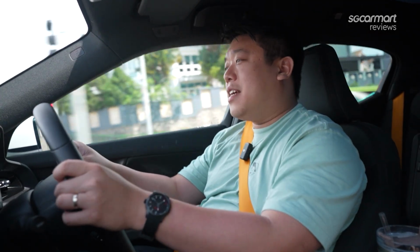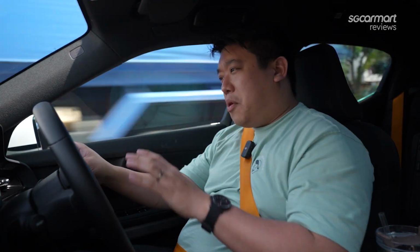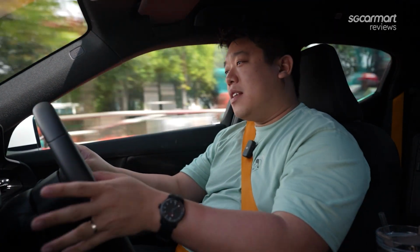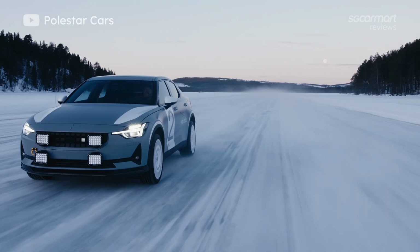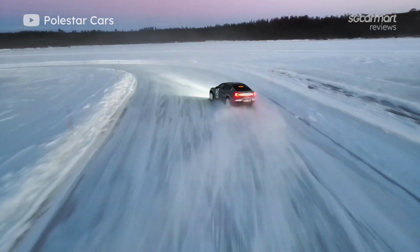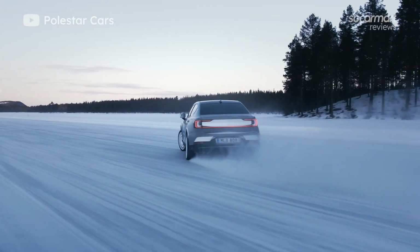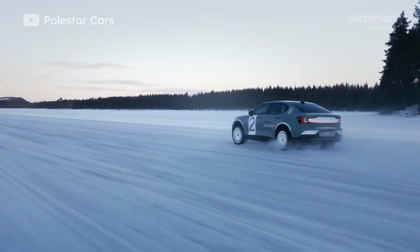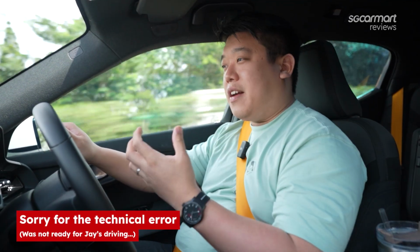That's what Polestar said, which I find a little bit wasteful, if not ironic, because if you looked at the Polestar 2 performance pack, they came out with an Arctic edition, and that was really cool. They slammed the Polestar through some snow tracks, and it was just drifting and going sideways. With that potential, if you put that into a drift mode in this, I think it would just be a perfect fit. But if not anything, it is still breakneck fast.